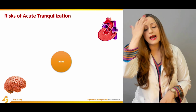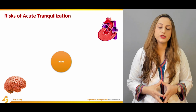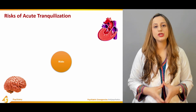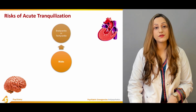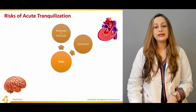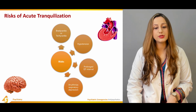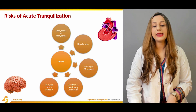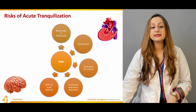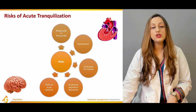Sometimes the acute tranquilization technique is administered in a lot of individuals, and there are a lot of risk factors that are related to such acute tranquilization. The risks involved in such a treatment include bradycardia or tachycardia, then hypotension, prolonged QT interval, arrhythmias or respiratory depression. Along with that, the extrapyramidal side effects, also abbreviated as EPSEs. It's not basically ESPEs, and the acute dystonias.